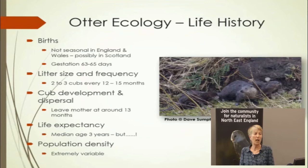So, life history. Births: the females can give birth at pretty much any time of year in the UK, definitely in England and Wales, although there are some suggestions that they may be slightly more seasonal in northern Scotland, probably just due to the climate and conditions.